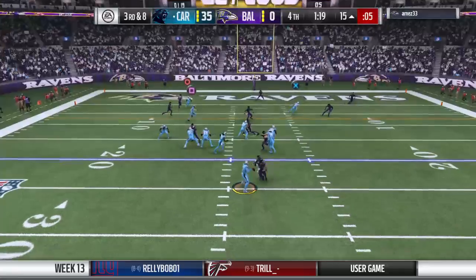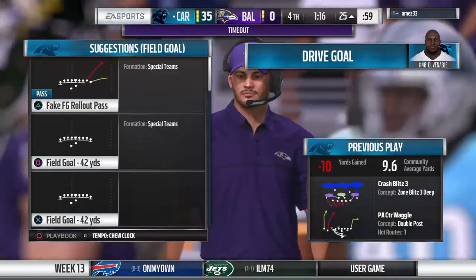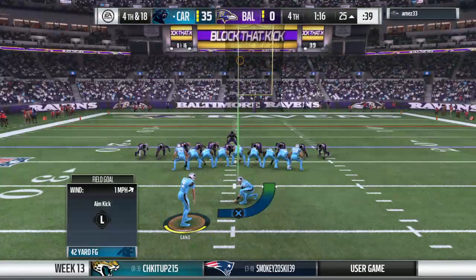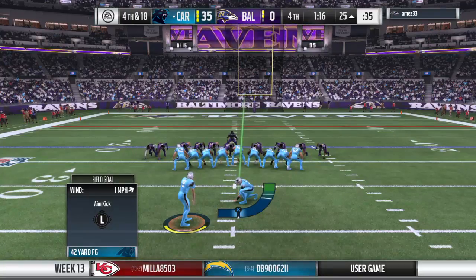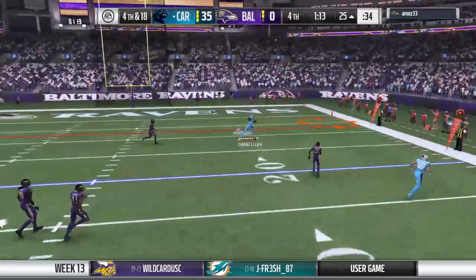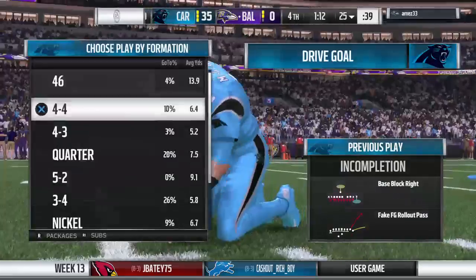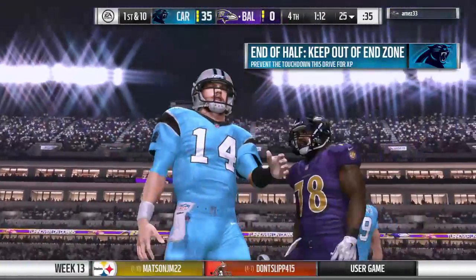On 3rd down, he'll drop to throw, under a heavy rush, and down he goes. And now the Raven defense is going to call a timeout. It's just their first. They've got 2 more to use here in the final stages. And they're going to fake it. He wants to throw it here, and this one will not work out. It is incomplete. And now Baltimore gets set to take the field.